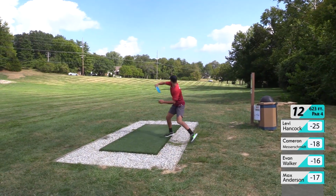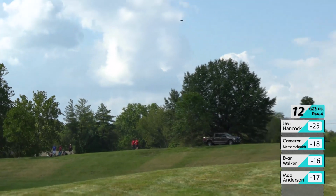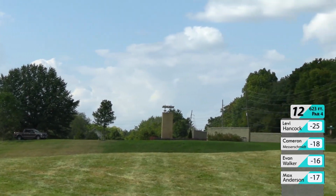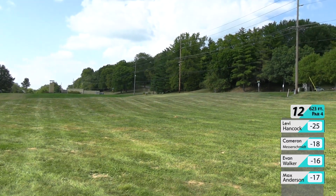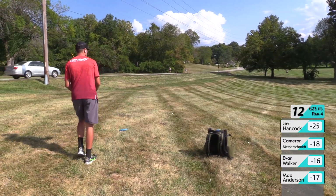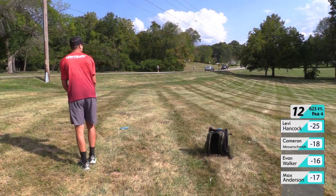Looks like Cameron's just going for it all. Yeah, Cameron has a big run up when he wants to smash it, and he kind of nosed up on that one. He's on top of the hill over there on the left. He'll be fine. Wow, this is a spot you just don't practice from, but it's not bad. Yeah, that's great.